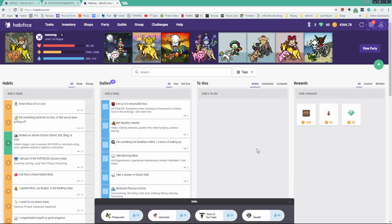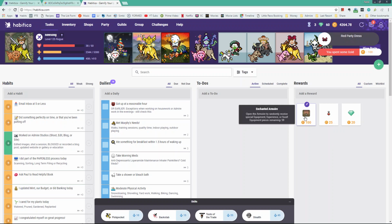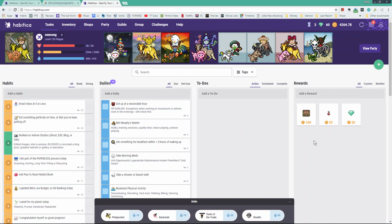One of my favorite features of this game is actually this little enchanted armoire, which gives me a special little piece whenever I do it. So I try to gain enough coins in a day to click this once a day. I'm going to click it today, and oh my goodness, it gave me a red party dress that is super cool. I'm very excited to wear that dress on my avatar.